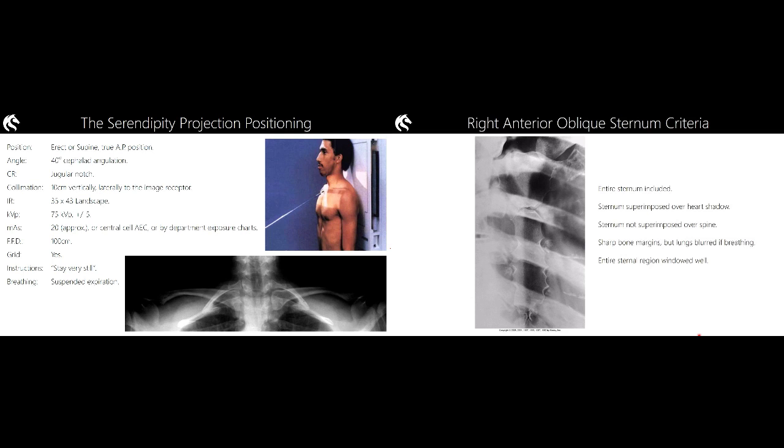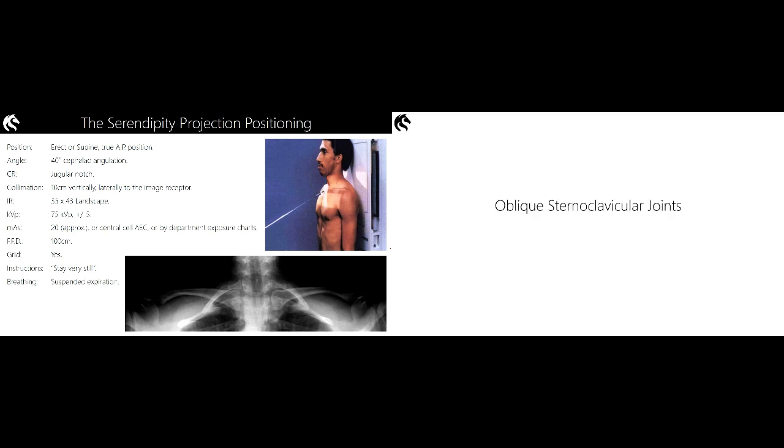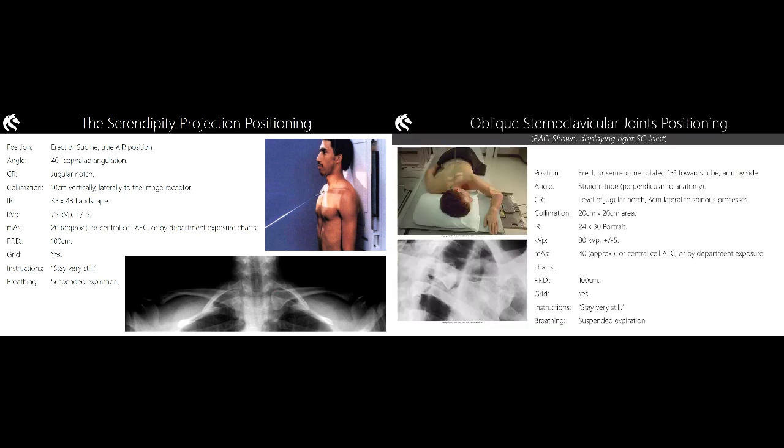So it's an AP projection, about a 40 degree cephalad angulation, and the objective here is just to throw those sternoclavicular joints up high so there's less stuff superimposing them. It's beautiful. Superimposing it over a smaller, thinner, weaker structure. And if the patient has got a sternoclavicular dislocation, we're going to see it really, really nicely. We should be able to see through these joint spaces really quite clearly.